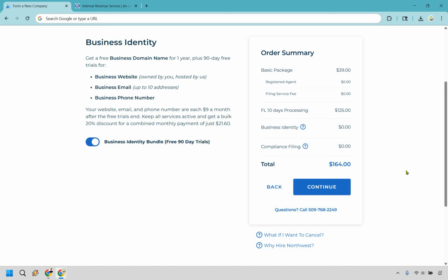Next, we have our business identity. So this step offers a domain, business email, website, and phone number bundled at $21.60 a month after a free 90-day trial. So here's my take. Northwest is definitely top-notch for forming LLCs, but for domains and hosting, I'd go with a provider that specializes in those services. There are definitely more powerful and cheaper options out there. That said, if you want everything handled in one spot, this package is fine. Personally, I'd skip it and grab a better hosting deal elsewhere.